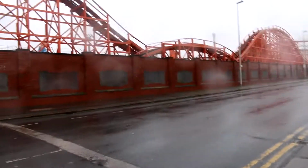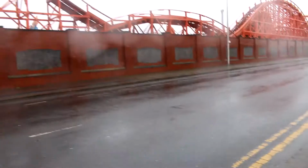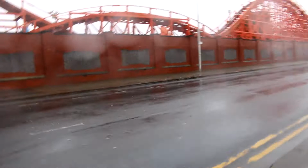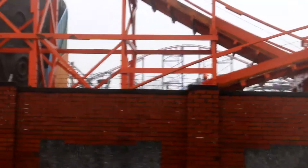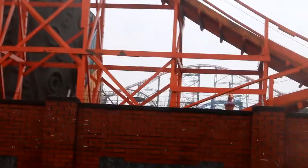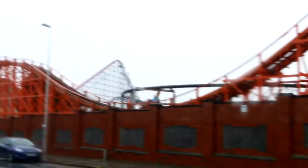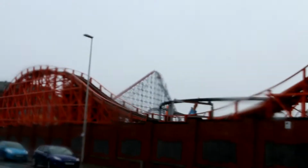I've been walking around the park and you can't really see much more of Icon from outside the park, so I'm gonna go back around to the entrance now. There. See that? Just a little bit there. Yeah, I'm hoping I can get in there. See a bit more.